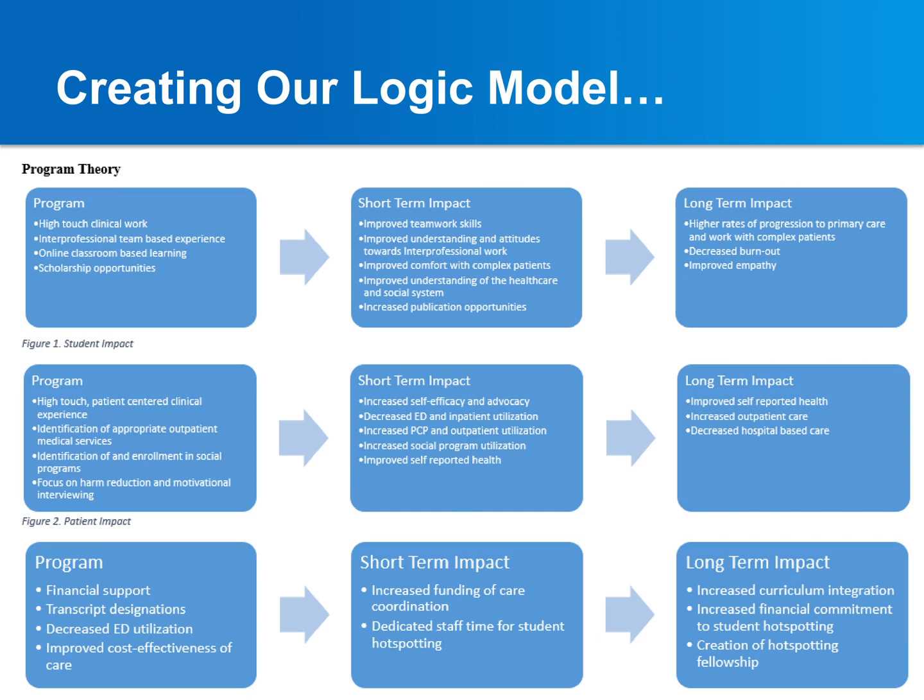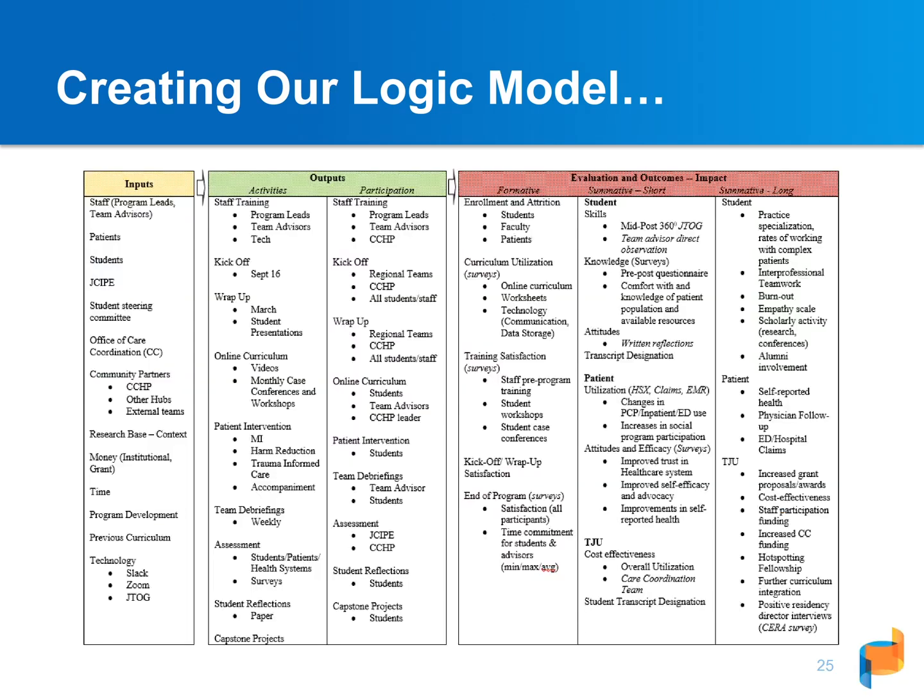As we considered our SIP model, we tried to create an all-inclusive list of each of our inputs, outputs, and anticipated short and long-term outcomes shown in this diagram here. I remember when we showed this draft to Connie Schmitz, I think she may have secretly been horrified. In her very gentle way, Connie asked us to clarify our assumptions. She pushed us to think not just about what your program entails and how it operates, but why do you expect it to work? Essentially, she was encouraging us to create a clear logic model for our student hotspotting program.